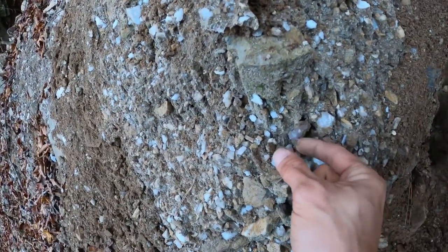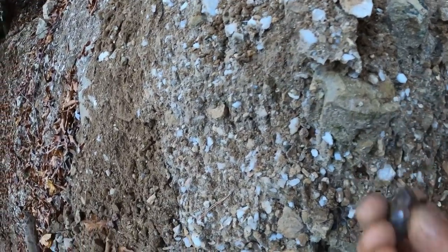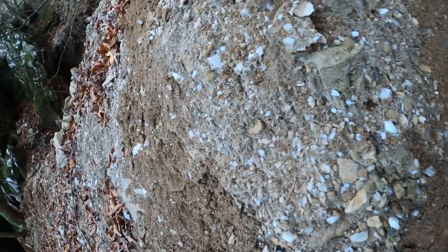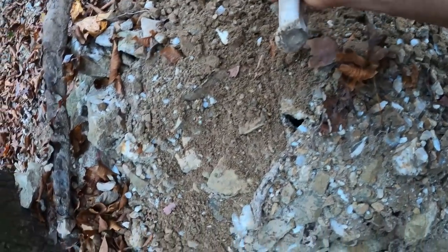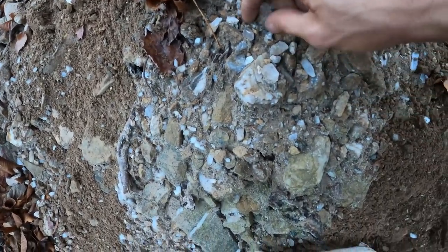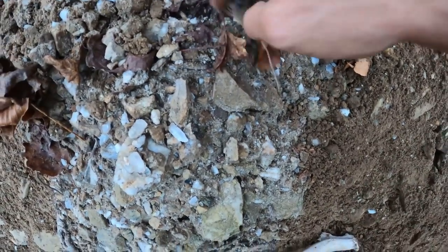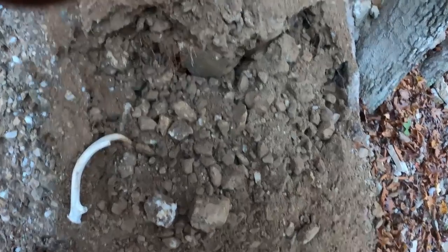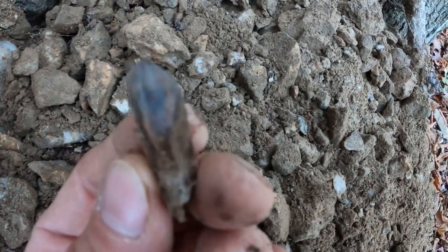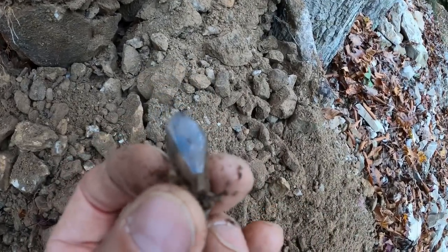This stuff is loaded in here. Just keep pulling crystal after crystal. You got a pocket full. They're small, but they're very rare formations. Been picking away at this, getting deeper. This one right here popped out of the dirt. Check out that facet. They're just so unique and rare compared to most places out here. That's sweet.